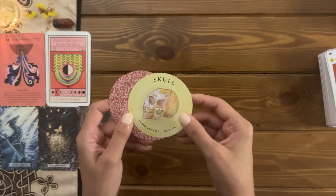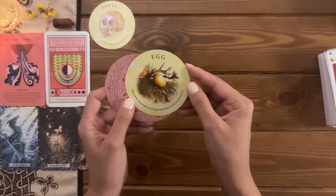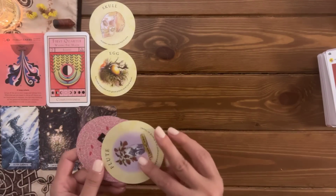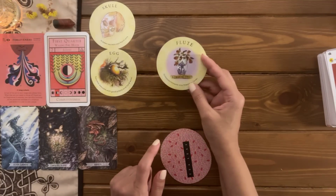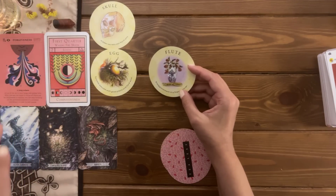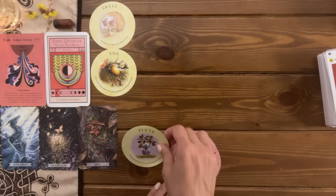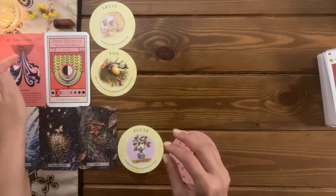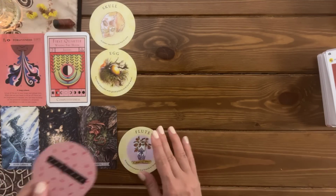You have skull, hidden secrets can harm you. You have egg, success assured with good plans and hard work. You have flute, disappointment in a friend or lover. Flute, to be honest, reminds me of throat chakra, which is another color I'm seeing all over your reading, the blues and the blue in the silver lining. So looks like this is a month where you'll be talking about something, discussing something, because we do see air out of the mouth, the throat. So there's definitely throat chakra going on here.